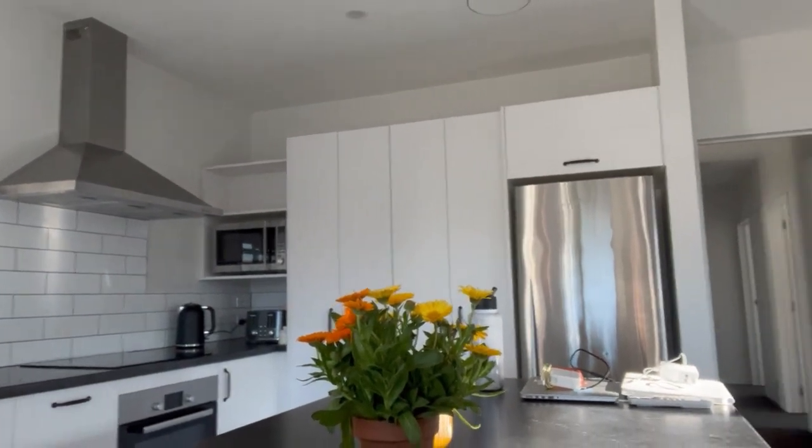So as you can see, we got a fridge and a microwave over there. We found the microwave on Facebook Marketplace, and then the fridge on Trade Me, and the person that we bought it from delivered it, which was super, super great because we just have a small vehicle.